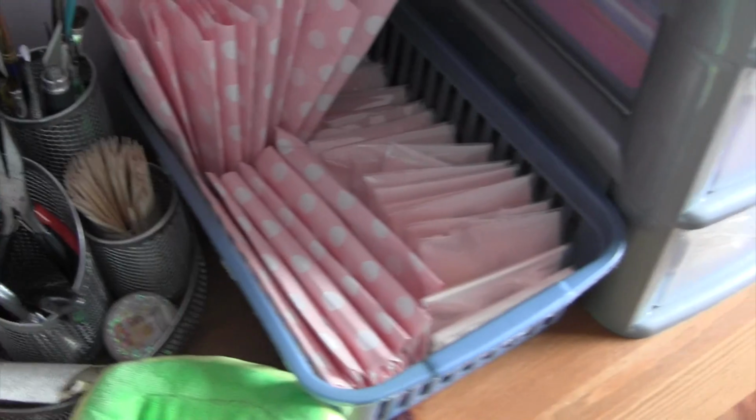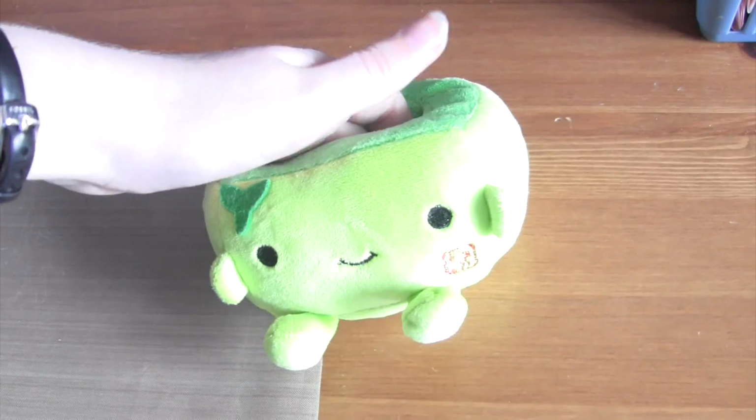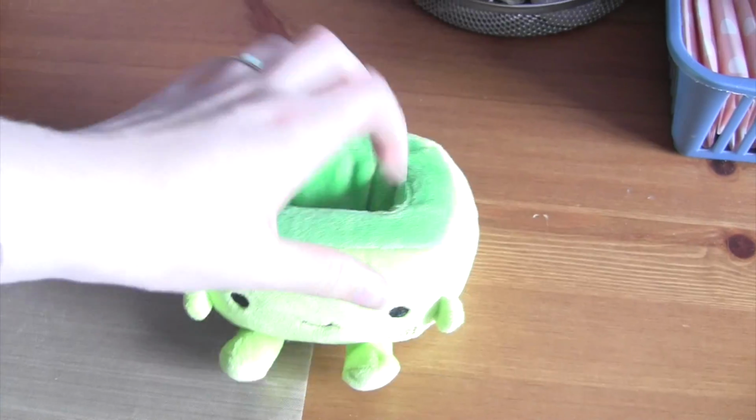And then this basket is actually, oh well, actually let's go through this. This is just a tofu phone holder, which is where my phone goes when I'm crafting, because obviously I can't go on it. So it just sits there so I know what's happening on Instagram and all that fun stuff.